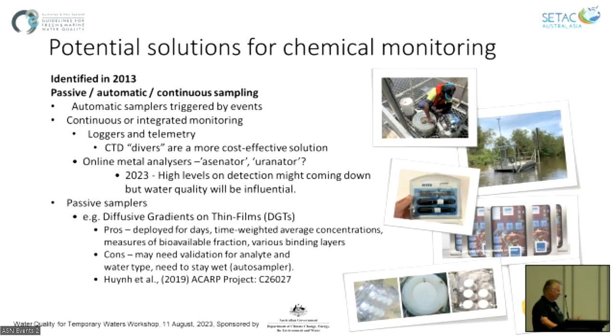Passive sampling. So at Ranger, we do use automatic samplers triggered by events. Once our loggers see a turbidity or a conductivity event, they can sample and take a metal sample. And that's quite good, but it still needs staff and people maintaining that. And it's not necessarily going to be for everyone. And of course, we've got the telemetered loggers that integrate with that, looking at EC, turbidity, pH and temperature.